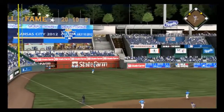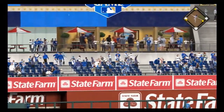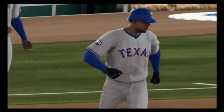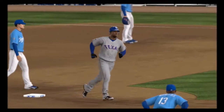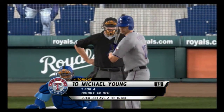Here's a swing, and oh man! Way out of here! A 3-run dinger by Adrian Beltre. Home run number 9 on the year, as this is now a 5-run cushion. Michael Young will step in.